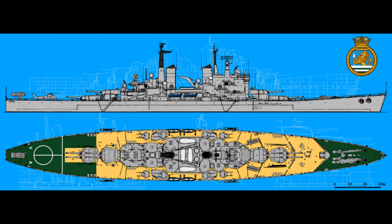1939. The square or transom stern was retained as it was estimated to improve speed at full power by 0.33 knots, 0.61 km per hour, 0.38 miles per hour. This made Vanguard the only British battleship built with a transom stern, as the Lions were never finished.